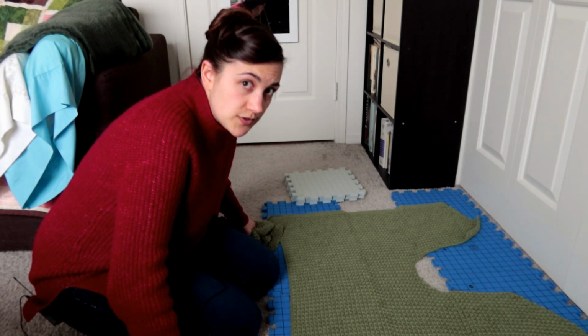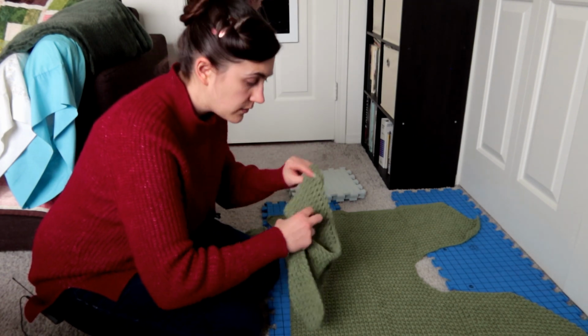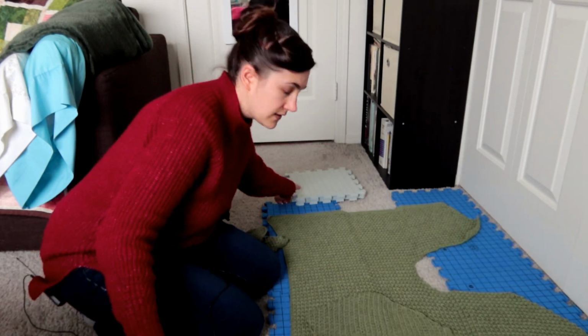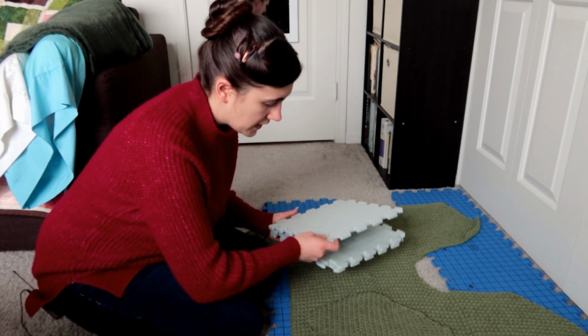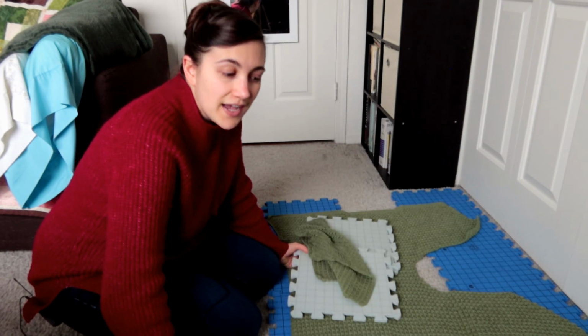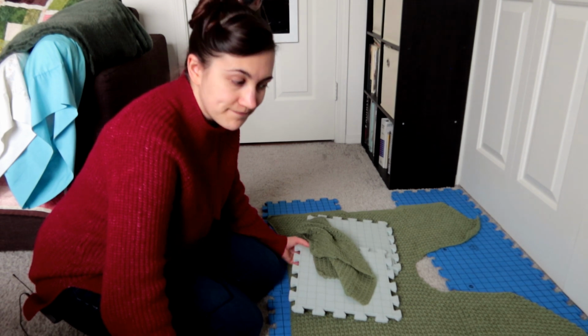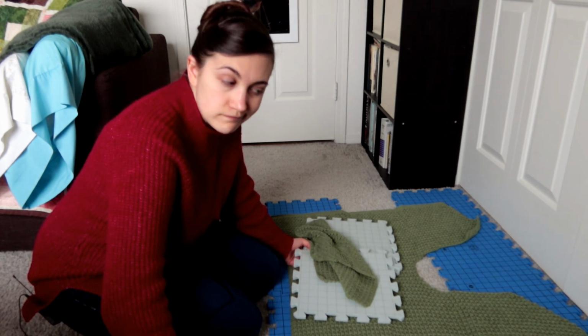I was hoping to be able to do all of this in one go, but I don't have enough blocking mats to put the bodice and the sleeves out at the same time. They just won't fit. So I will do the bodice first, let that dry for a day or two, and then I will do the sleeves after that. It'll take a little longer than I expected. Oh well.